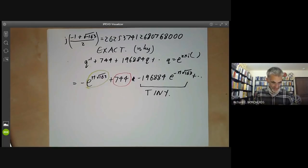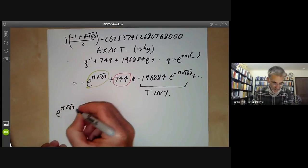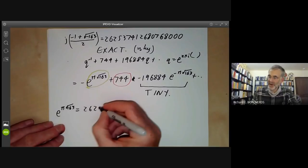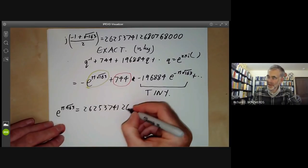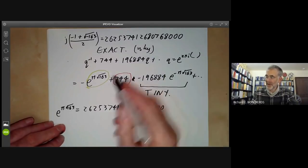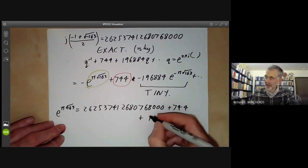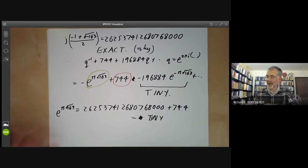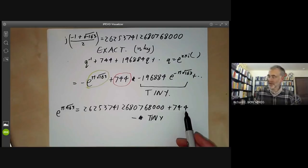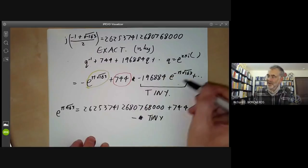So what we see is that if we rearrange this, we find e to the pi root 163 is equal to 262,537,412,640,768,000, coming from that, plus 744 plus something tiny, or rather minus something tiny. And this is why e to the pi root 163 is so close to an integer. It's because this term here is extremely small.